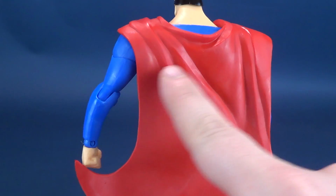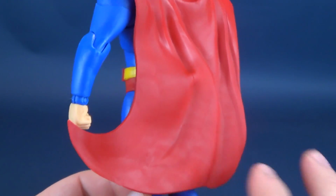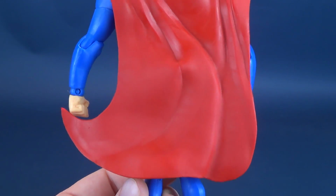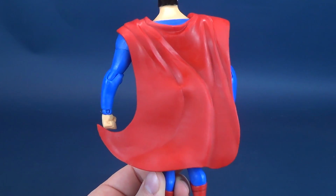It looks decent enough up here, and I like how it has that natural drape right in the center section, but for some strange reason it gets really flat, really quick, about halfway down his cape. It looks a little strange to me. Still not crazy on curled capes. A lot of C's.